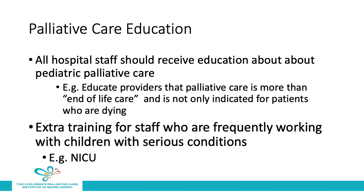Palliative care education is an important component of setting up a hospital-based palliative care team. All hospital staff should receive some education about pediatric palliative care. For example, you should educate providers that palliative care is more than end-of-life care and is not only indicated for patients who are dying. Extra training should be provided for staff who are frequently working with children with serious illnesses, such as those in a neonatal intensive care unit.